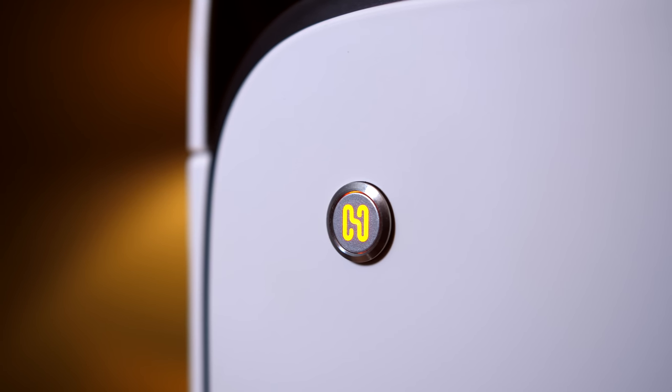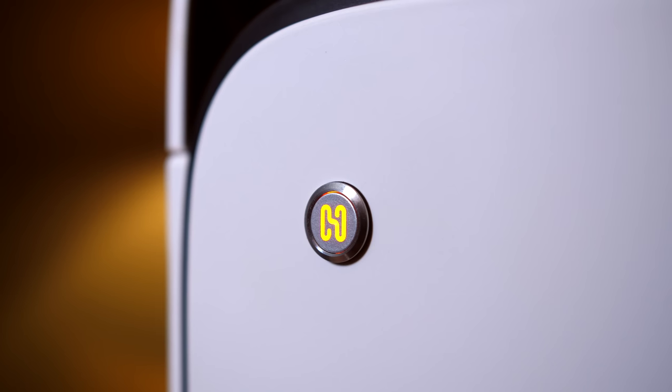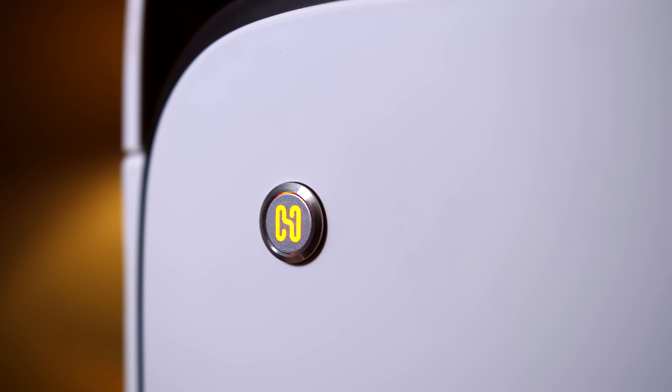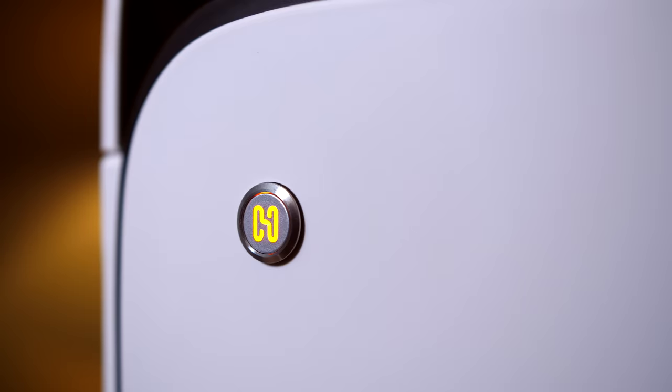But does it actually work? Is it as efficient as regular electric heaters? And just how much money does this actually generate?